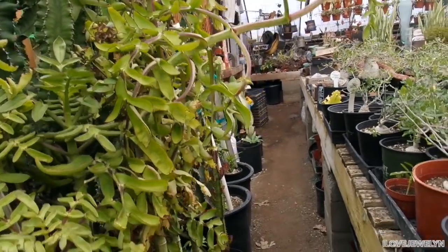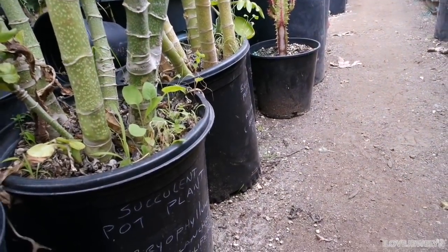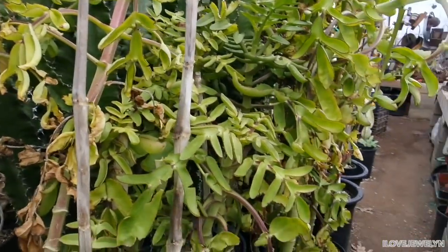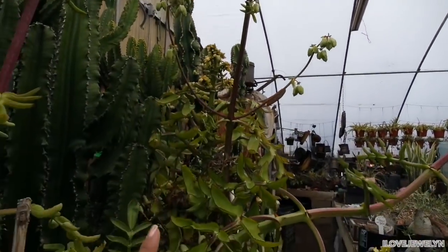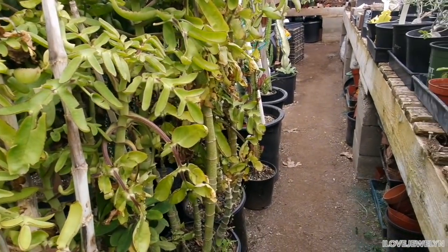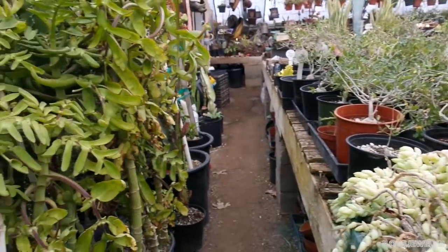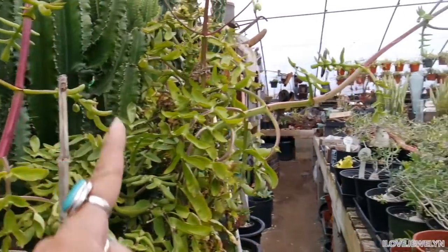Like a kalanchoe. Oh, here. It is. I knew it. What does it say? It is a kalanchoe. I can tell by the bloom stalk. Bryophyllum. Wow, it's really cool. Kalanchoe prolifera. I think it's really cool. If there's a small one of this, I would like to have him.